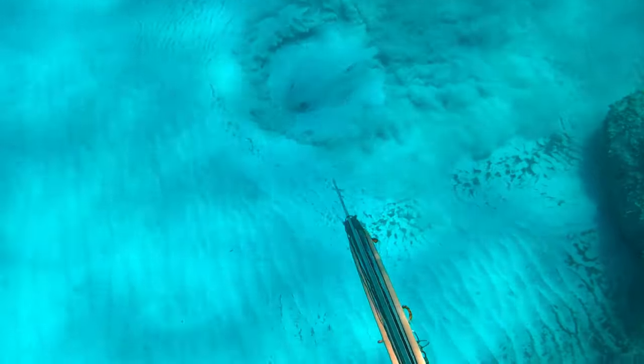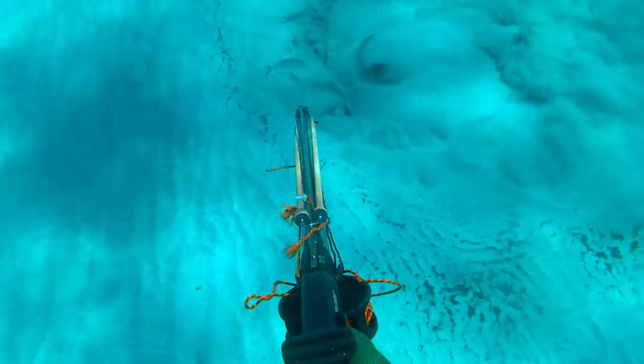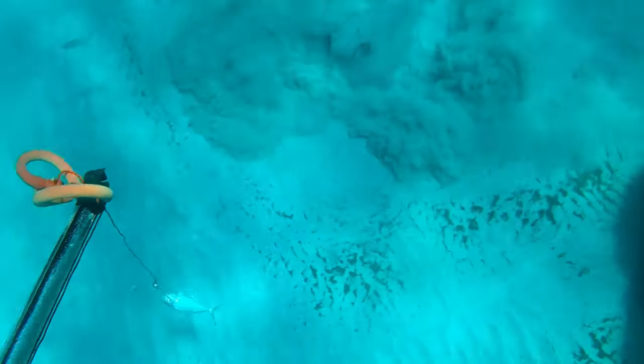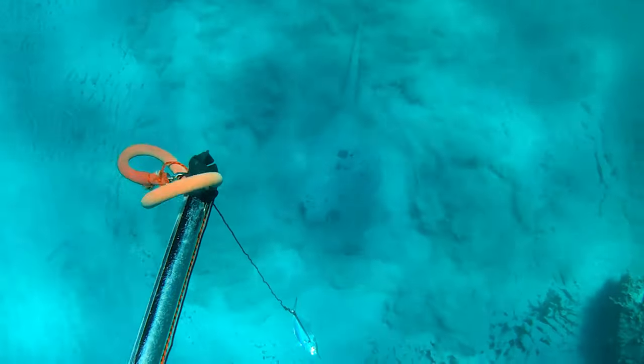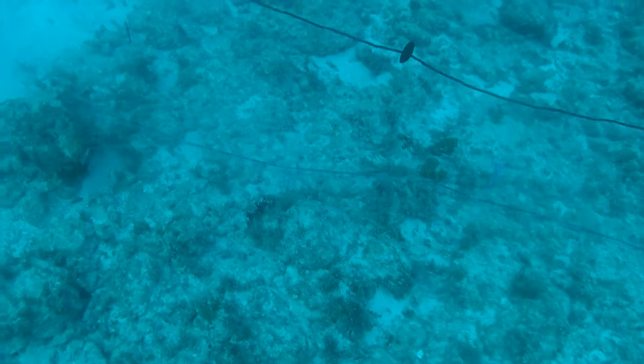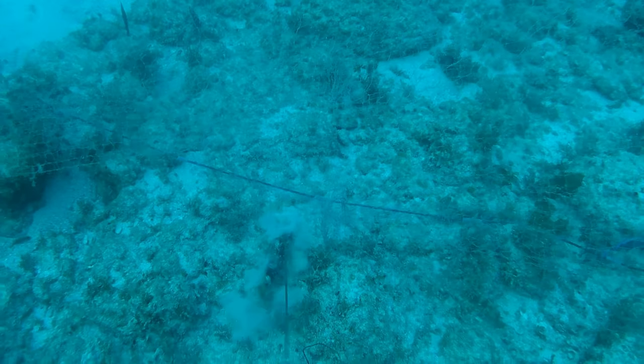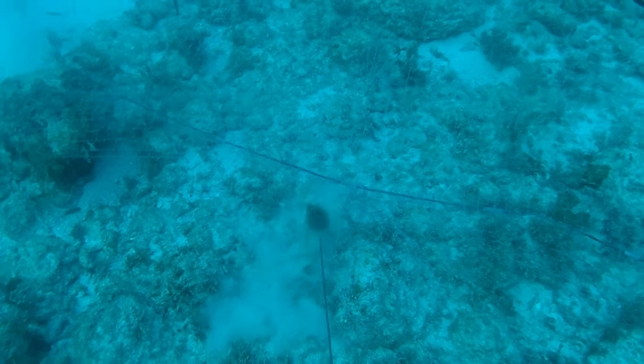After we finished setting up the net, I saw this jack swimming around this stingray. I made a dive on it and speared it. After spearing this jack, we went on the outside. When we came back, we saw a lot of parrots hiding at the net foot, so we started to spear them one by one.